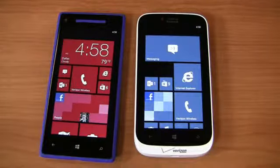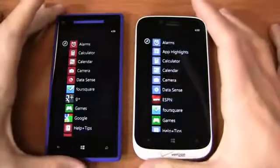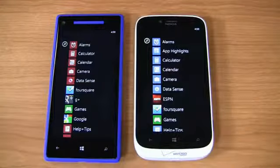But Verizon's finally getting back into the game with the Windows business, finally getting some Windows Phone 8 devices. Partnership with Microsoft is alive yet again. Now, out of the gate, these are very similar across the board. You see a couple of different things. DataSense on both devices, which was announced at the Microsoft press conference back in October when they re-released Windows Phone 8 to the public.